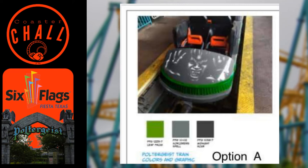The negative with me about this one is the colour of the restraint. Now, I'm not too sure if that would be the final colour of the individual ratcheting lap bars, but I could be wrong. But from the looks of that picture, I would not want to see orange on those restraints. I'd probably want to see a green or the grey. Probably the green. I'd probably go with the green over the grey for the restraint colours. But if they are going to be orange, then that's going to be a real negative for me with this particular option.